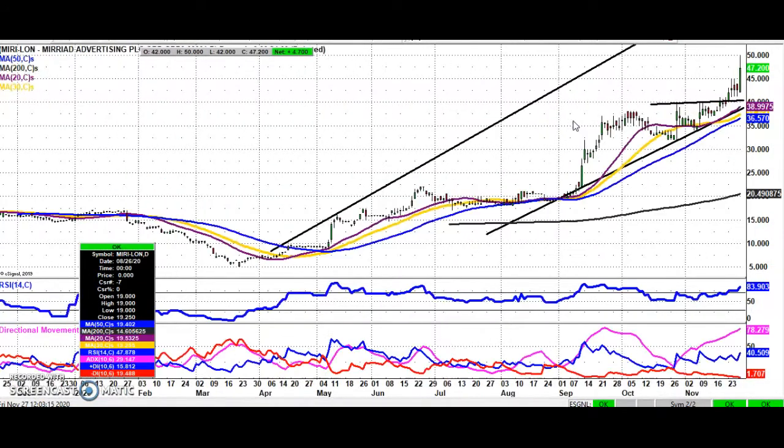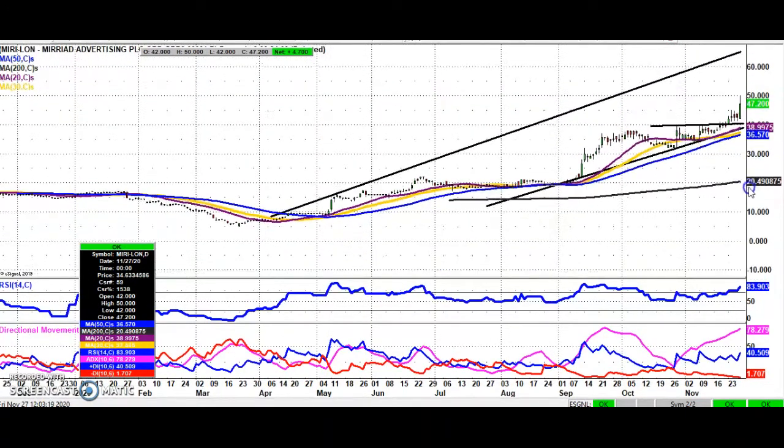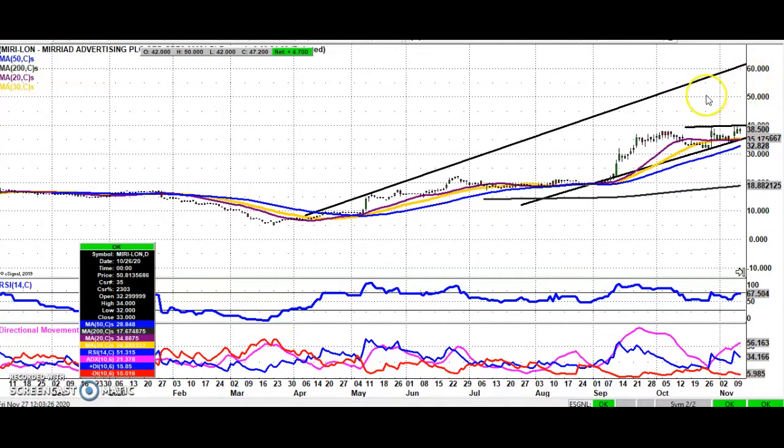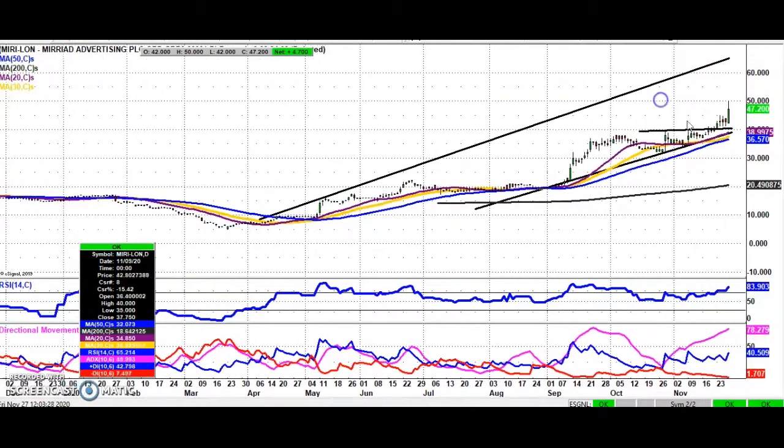Onto a stock which I haven't looked at very much, but here we have Mirriad Advertising continuing to stretch to higher ground. The top of the channel there from April heading up towards 65 pence, which is the technical target, hopefully by the end of the next month, while we're above initial November resistance at 40 pence.